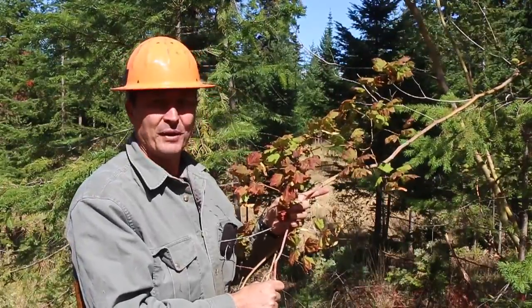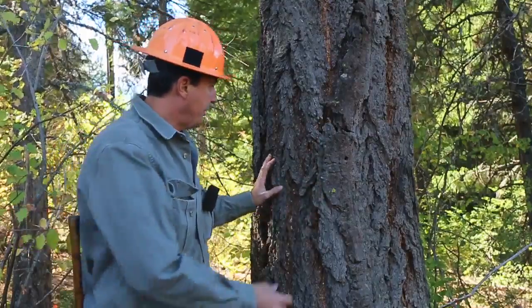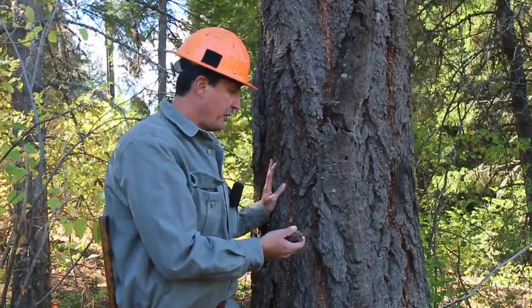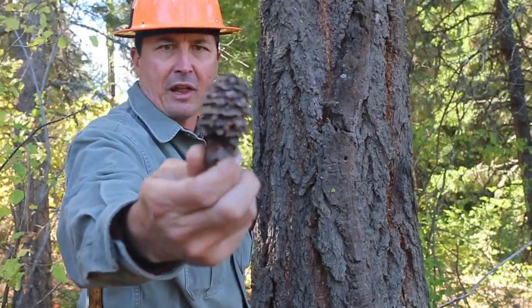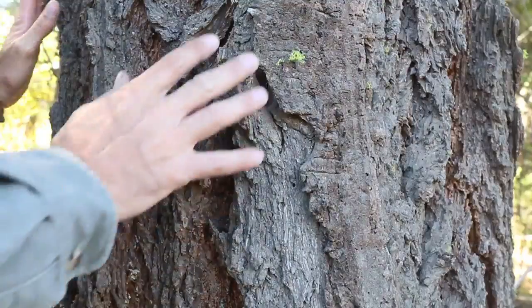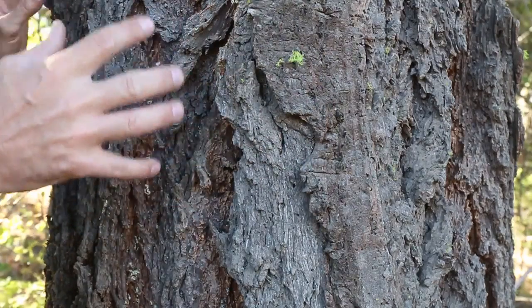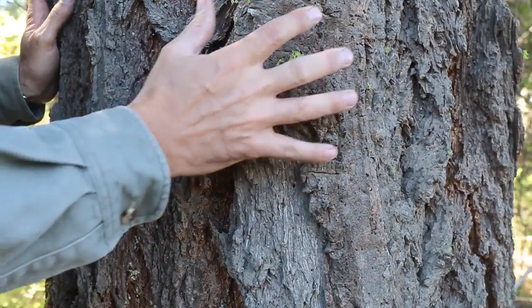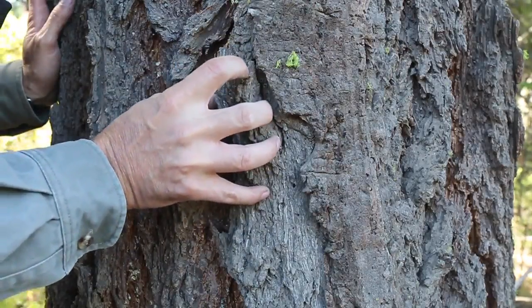Another great way of identifying what species you have is by the bark. This here is the bark of a red fir or a Doug fir. You can tell by the bark, or the cones even. The cones will tell you this is a classic Doug fir cone. But the red firs have a real heavy bark like this. It's really resistant to wildfire, so they're really good in this area. I've seen these trees burn up and the bark burn and be all charred, and they'll survive.